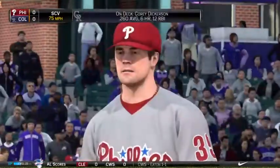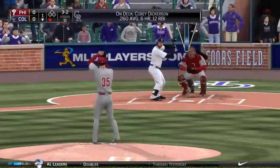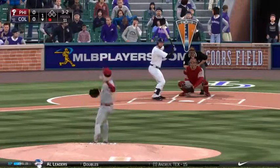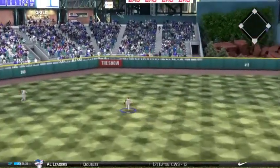And this will miss down low in the dirt, so he's worked it full now at 3-2. Well, that pitch is so low and such an easy take that you basically waste that opportunity you had on 2-2. And that's a base hit.